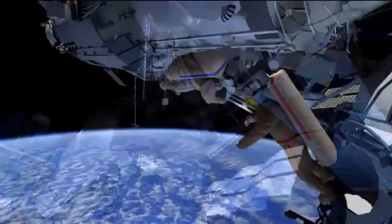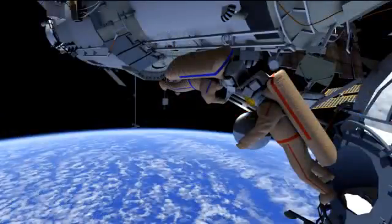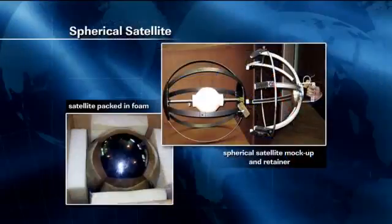That's correct. Here's the satellite. Yeah, you see the spherical satellite. As I mentioned, it was a 20-pound ball, so it's a pretty heavy thing when you have gravity. It's 21 inches in diameter. Looks a little like a bowling ball.